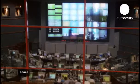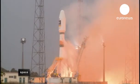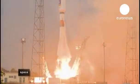9, 8, 7, 6, 5, 4, 3. What comes out of the rocket factory is a unique blend of power, scale and engineering skill.